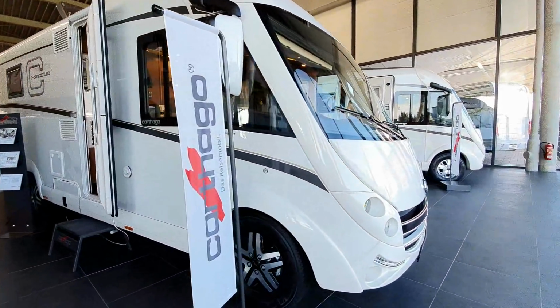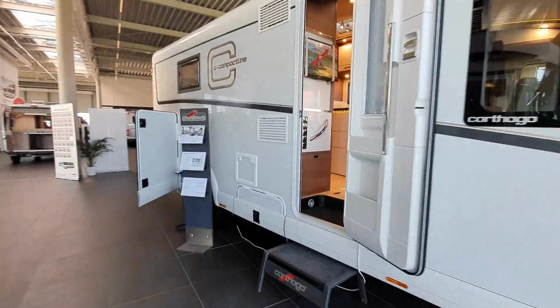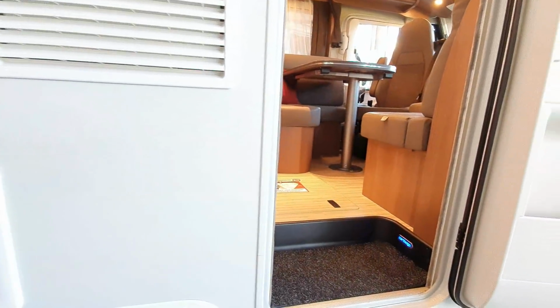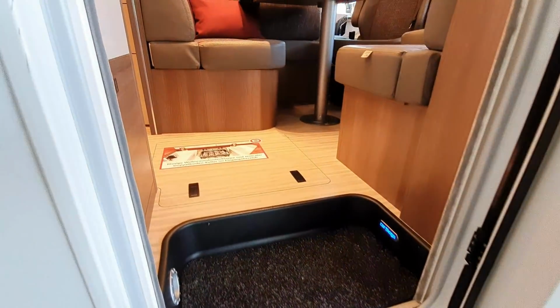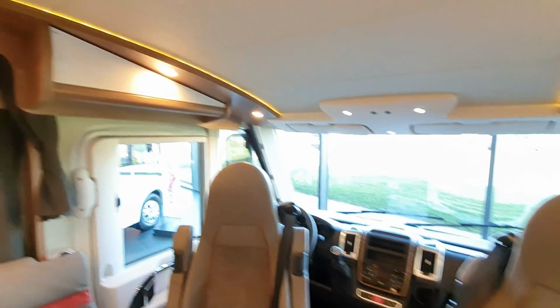Right, it says super lightweight. This is the C Compact Line 144 QB. It comes at a price of 85,500, 7 meters in length. And I said earlier that I thought they were all 227. These ones are 212 in width.